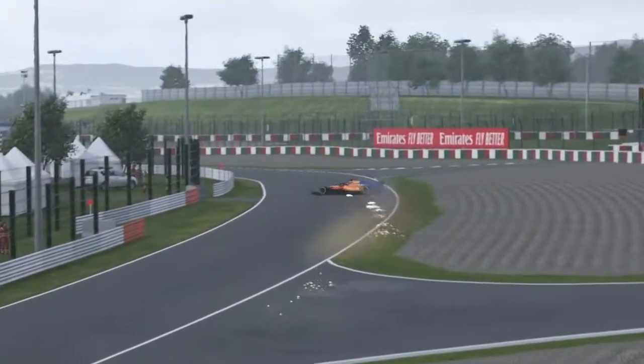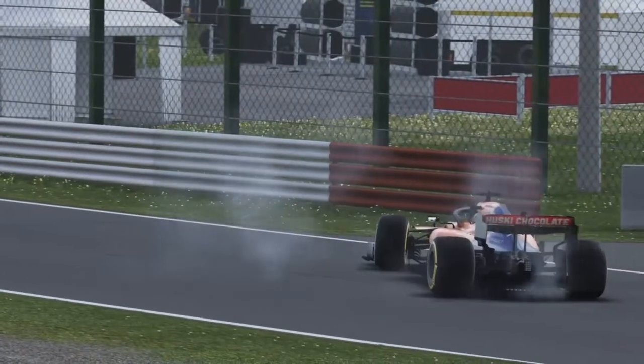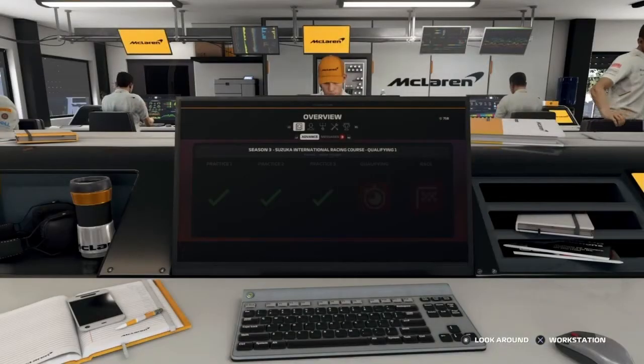But as you guys know, Japan is the track on the F1 2019 game where the AI are the most OP. So we are going to have a tough weekend ahead of us, but we're going to face it head on like usual.